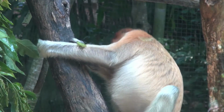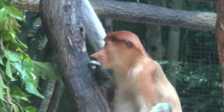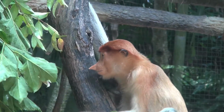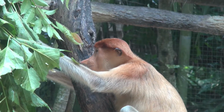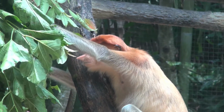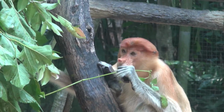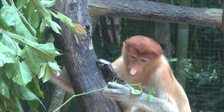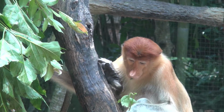This girl here, she's a proboscis monkey, a large monkey species native to the island of Borneo. They are incredibly distinctive, particularly the males, with their enlarged nose and big pot belly. The belly is so large due to their specialist diet of leaves, and the unique stomach has many different compartments full of cellulose digesting bacteria. This species is endangered and is part of a highly successful breeding program here at the Singapore Zoo.